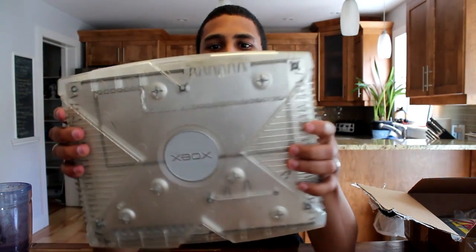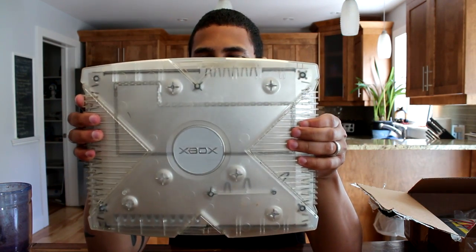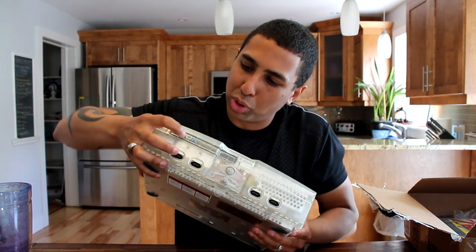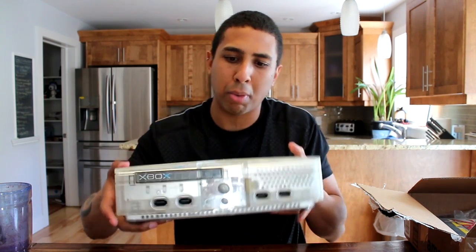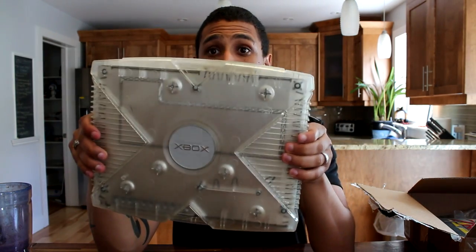It's also got all the hookups for the system, and yes, the system. The reason why I wanted this is because it is the crystal. It's the crystal version. It does work. The only weird thing about it is there's some blue on the X over here. It looks like it's, oh, okay, it's scratching off, so that'll come off. But yeah, there it is. Crystal Xbox. These things are relatively expensive.